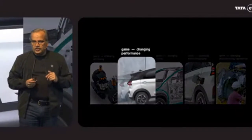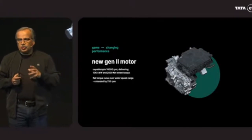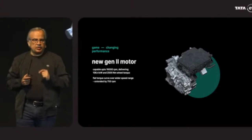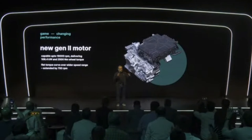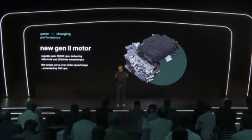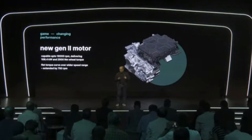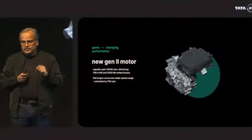I will then come to the performance. Again, the new generation motor, some more details about this. This motor is capable of now going to 16,000 RPM from what it was at 12,000 RPM. Please understand that when 16,000 RPMs happen, the level of balance, the level of NVH has to be absolutely precisely controlled. So the level of componentry and the finishes on gears, mating gears, etc., have to be within very, very small and precise controls. It delivers 106.4 kilowatt power and a whopping 2,500 newton meter at the wheels.